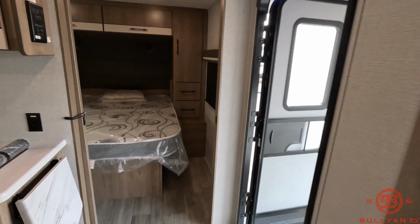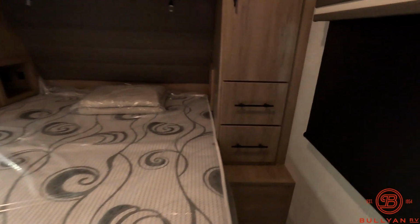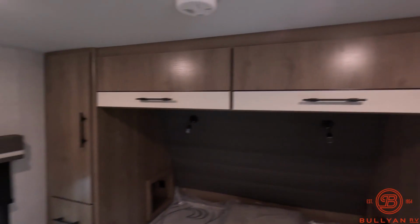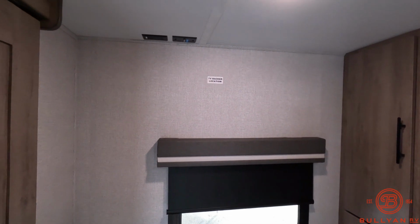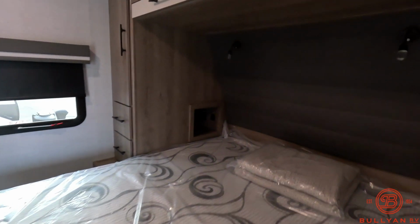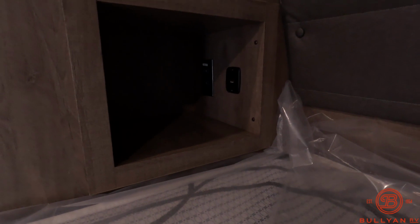And then up front you've got residential queen size bed with storage along each side and up above. And you've got TV backer location right there with hookups. And then on each side of the bed you do have cubby holes which have 110 outlet and USBs on each side.